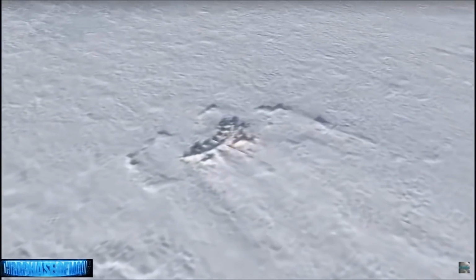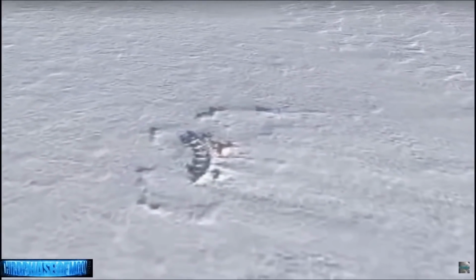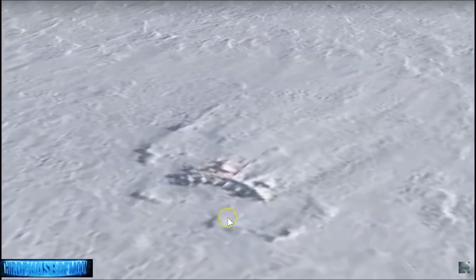What we're looking at here is debris parts, possibly, maybe even a piece, like you said, a piece of a Stargate. What we're looking at is not natural, I could guarantee you that. What we're looking at is something that looks like it was created. By whom is the question, and how long ago?